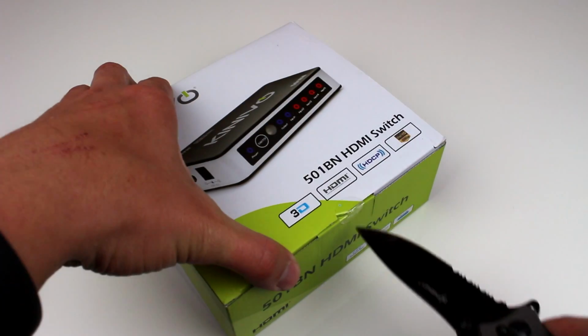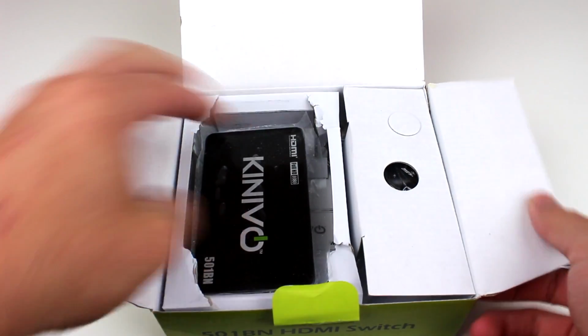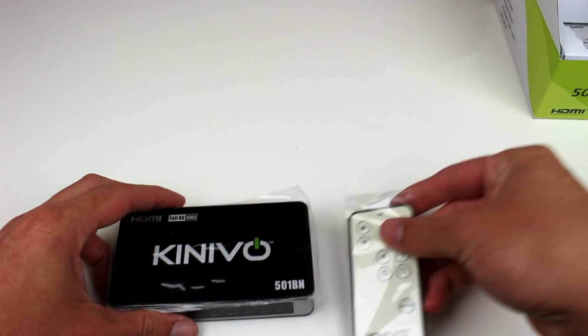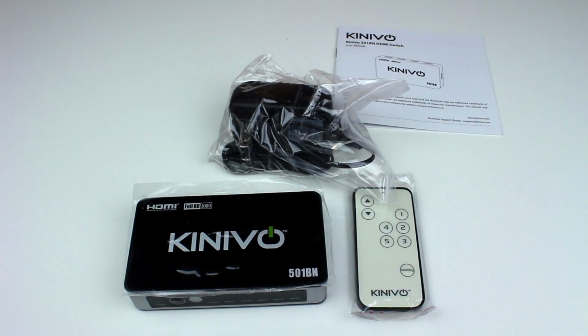The Kinivo 501BN Premium 5-port HDMI switch allows you to connect up to 5 devices simultaneously and with the convenience of an infrared remote.